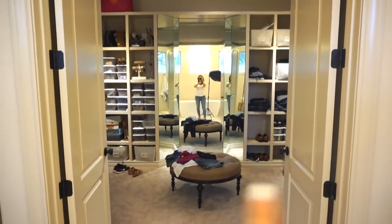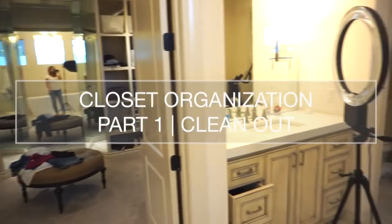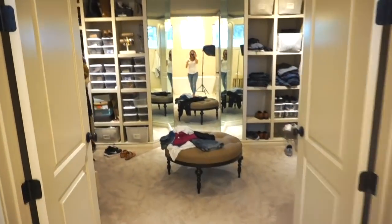All right, let's get started. Okay, so these are the entry doors to our closet. We have my bathroom counter over here, and then we have my husband's over here. So you walk into the closet.